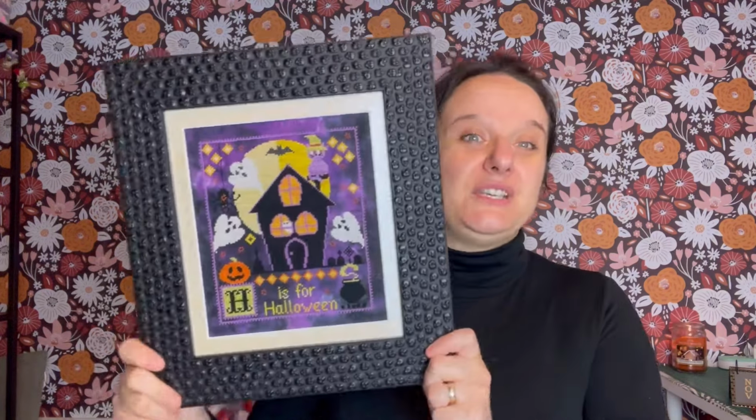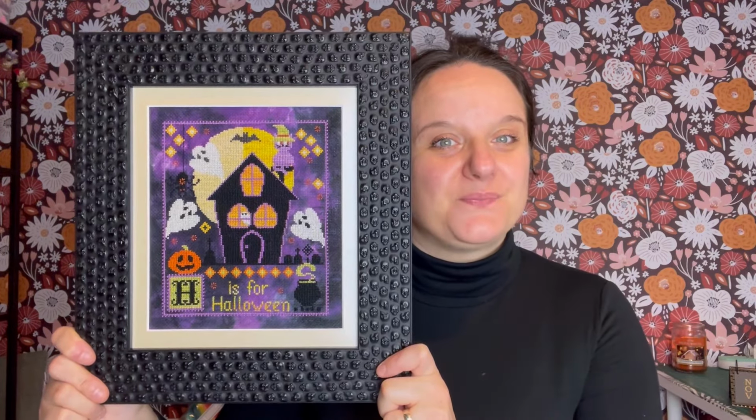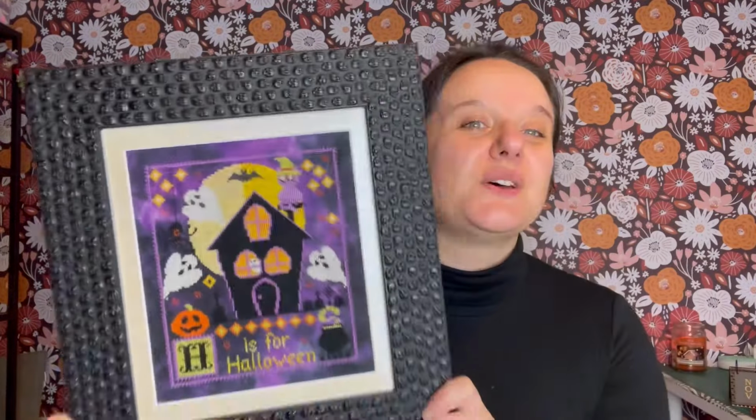Now I also have an exclusive H is for Halloween, which was available only with the Spooky Season Club Box Club and Project Box Club. There's one copy of this chart with a project pack available. Everything else is sold out. However, I will be releasing this design next year for everybody else. But I love the frame. Look at those gourds. So cool.